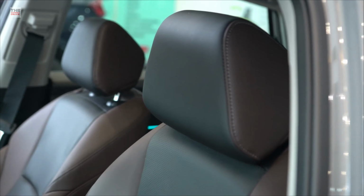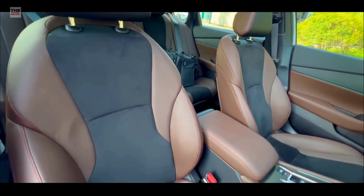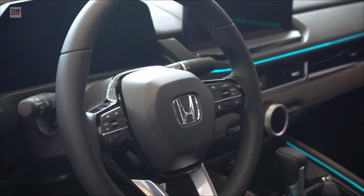Inside there are 5 seats, so you can bring some friends, family, or even your pet dog. Although front row passengers have slightly more space, passengers in both rows actually have the same amount of space if you take a closer look at the dimensions of the Honda Accord.